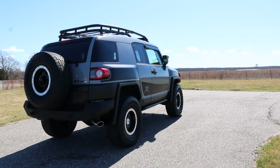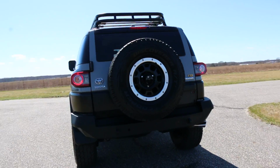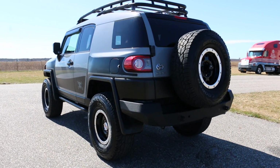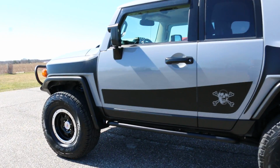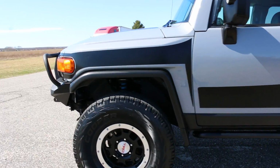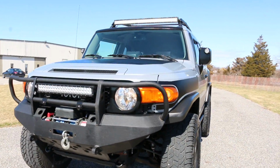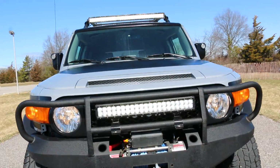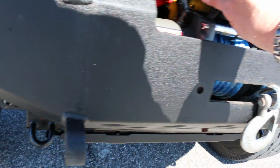LED bars up top, LED bar on the front bumper. It's got a custom front bumper and rear bumper, finished in like a crinkle finish. Some custom graphics, rock rails. And only 57,000 miles. Got a Rough Country RS9500 winch on the front.